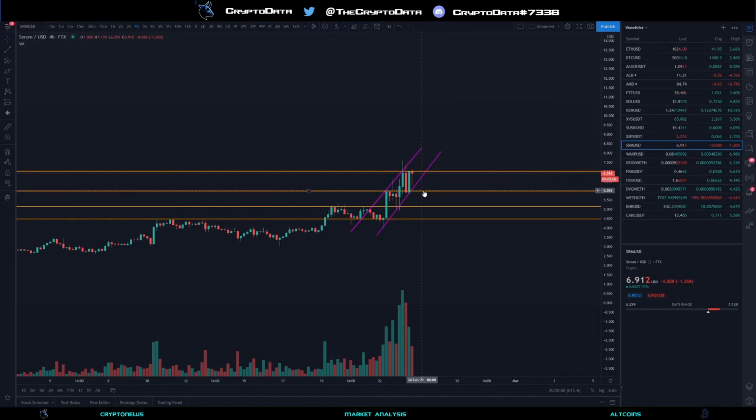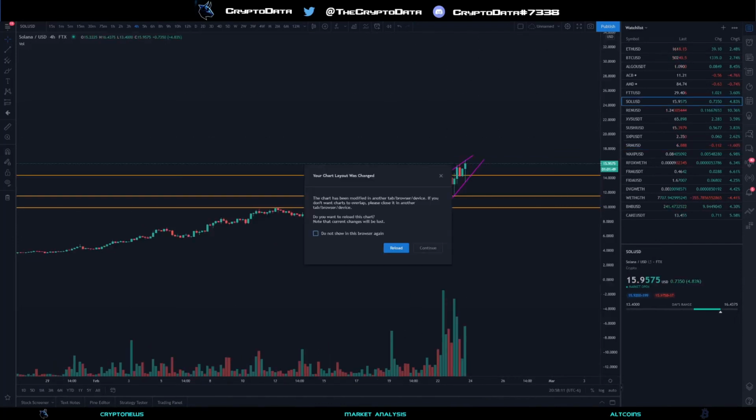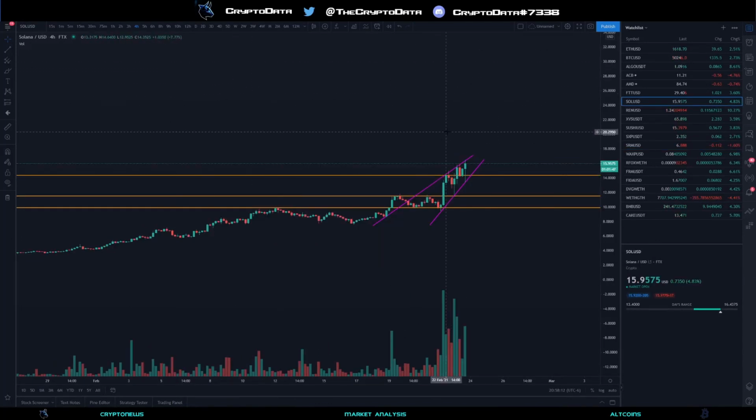If it breaks that, then looking at the next level of $6, and then from there, 515. So some good buy levels if you're waiting for a pullback on Serum, and ones I definitely recommend. But again, not financial advice. And then Solana, looking at that.